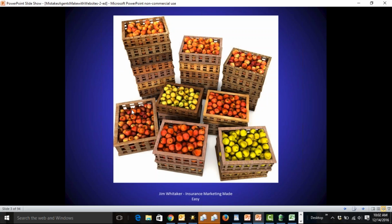So what is this? Crates of apples, right? I know showing you crates of apples is an unusual way to start a business session, but here's what I'm thinking. Fruit trees are popular and a big business in my part of the country, Southern Oregon. We have thousands of acres of them, and it occurs to me how similar an apple tree is to an insurance agency website, believe it or not.